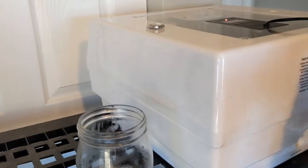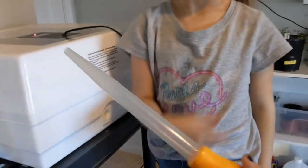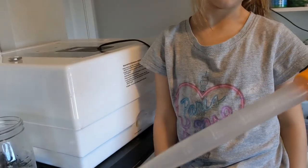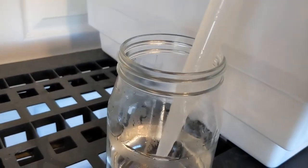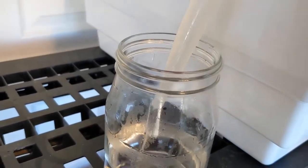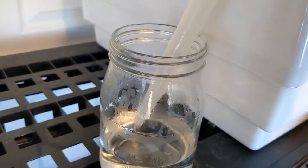All right, so we are going to add the teeny tiniest bit of water because we're at 23% humidity, and we want that humidity to be at 55%. So we use a turkey baster. Just got this one on sale at Safeway. I know, a silly way to use a turkey baster, but it's so easy. You just pull up a little water into there, and really, you don't need that much. We'll probably just do a quarter of a cup.